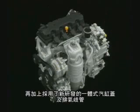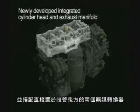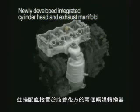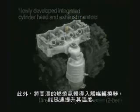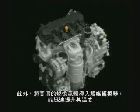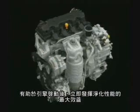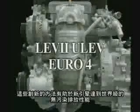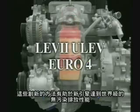Also, a newly developed integrated cylinder head and exhaust manifold are employed, with 2 catalytic converters positioned immediately after the manifold. Further, the introduction of high-temperature combustion gases into the catalytic converter raises its temperature rapidly, helping to optimize scrubbing performance soon after the engine is started. These innovations help the new engine achieve world-class clean emissions performance.